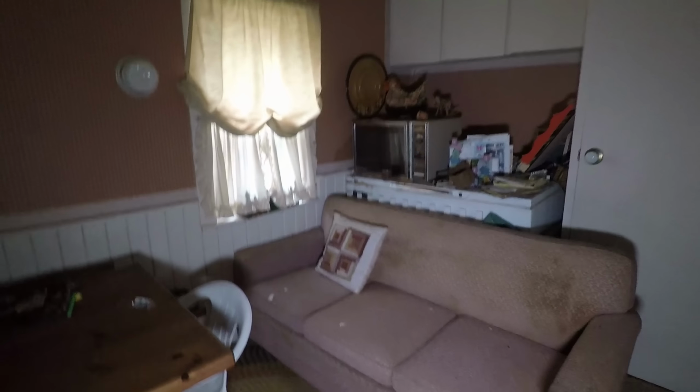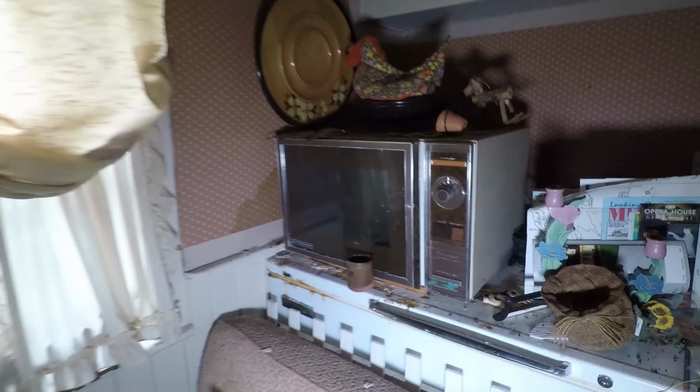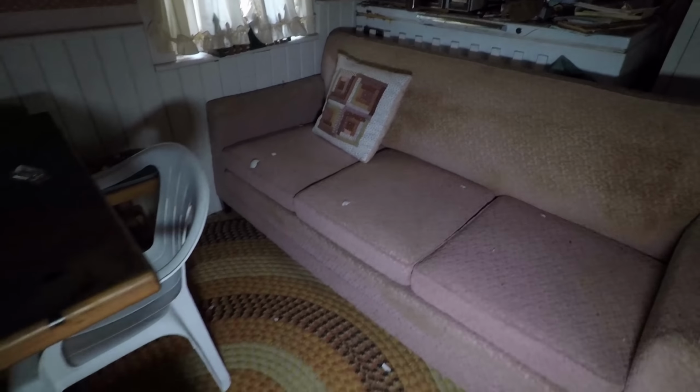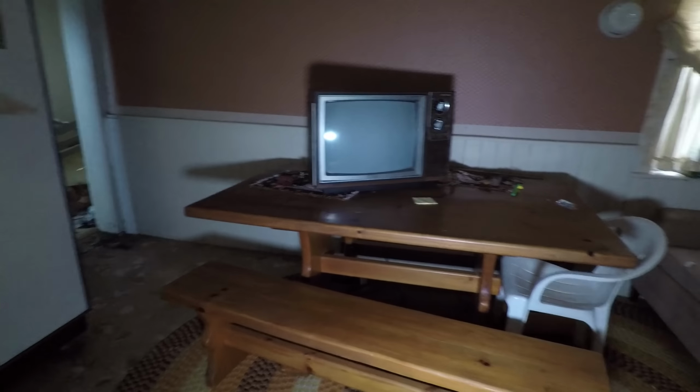Kitchen's really nice. Hey, here we go. There's your microwave over there. Nice microwave. There's a really nice couch here in the kitchen. It's a good place to leave your couch. You got a TV, and then you got your family dinner table. All right, you can eat your dinner, you can watch TV.